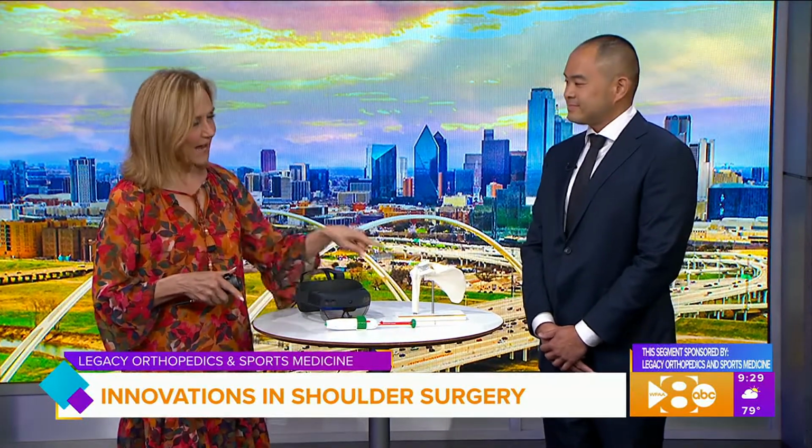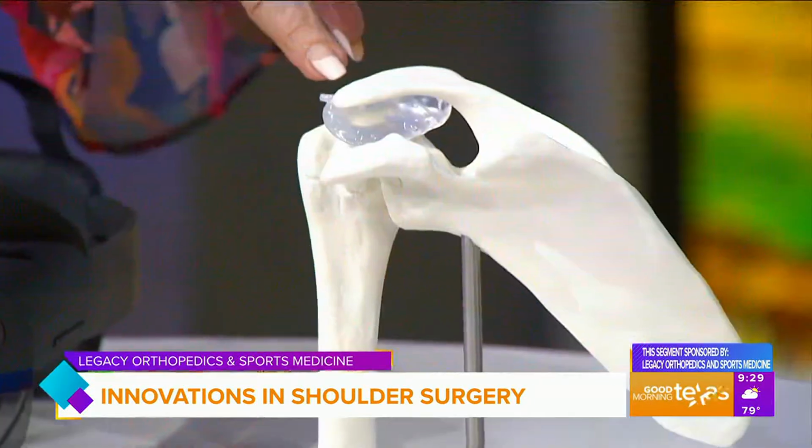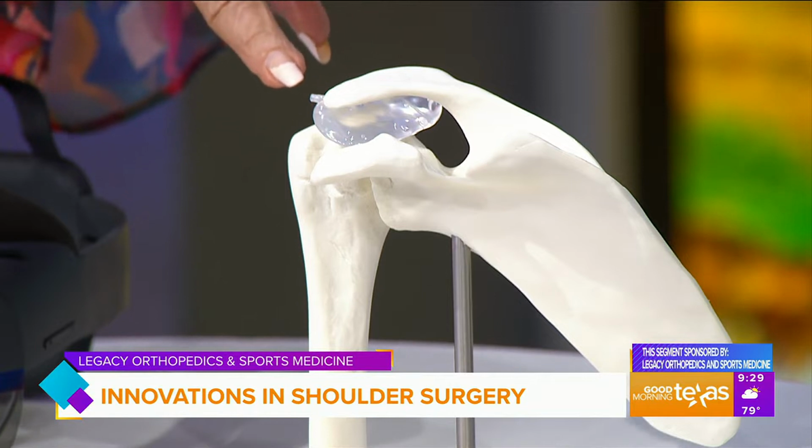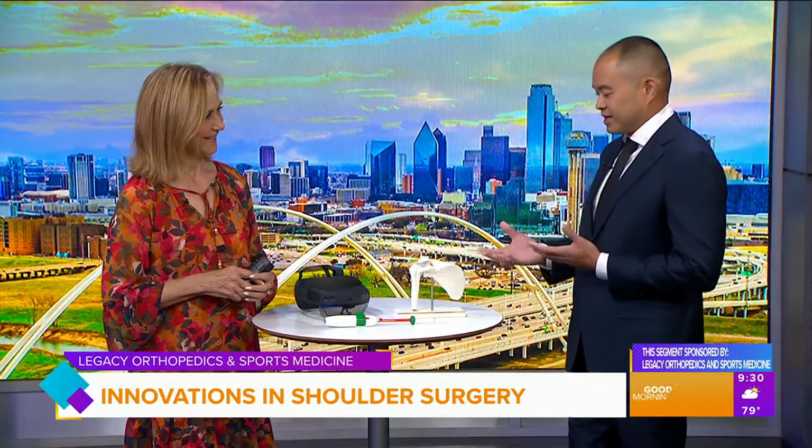Okay, you have here what looks like a little water balloon. What is it? So, Jane, this is called the InSpace balloon. It's from Stryker, and it was recently cleared by the FDA for use last year. It's used for treatment of patients with massive rotator cuff tendon tears that can't be repaired, but who have no arthritis. It's been amazing. In Europe, it's been in use for over 10 years in 30,000 patients. So I'm very excited to bring this new technology to North Texas.